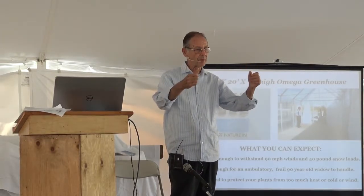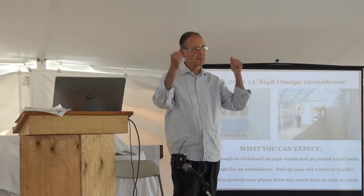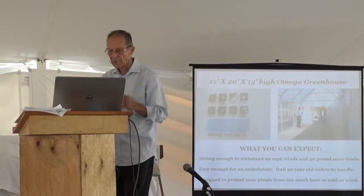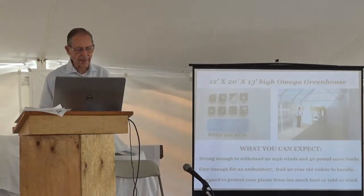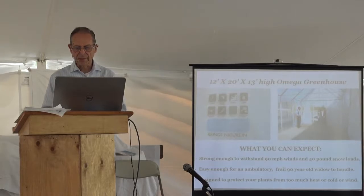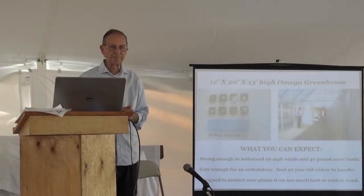Now you don't want to take those panels in and out when there's much of a wind, because that's quite a sail there. But that was part of our goal, that it could be easily handled there. It's designed to protect your plants from too much heat, too much cold, of course from the wind there.